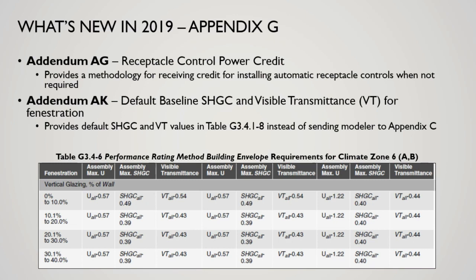Instead, it pointed you to some calculations in another part of Standard 90.1. And now that's simplified by just including tables that have the required visible transmittance and SHGC for your baseline fenestration.